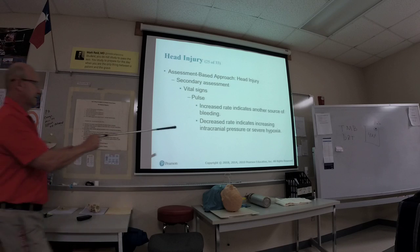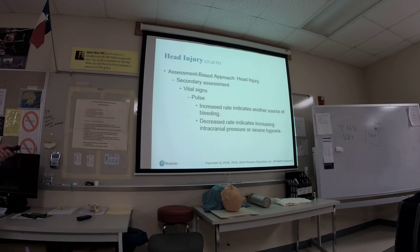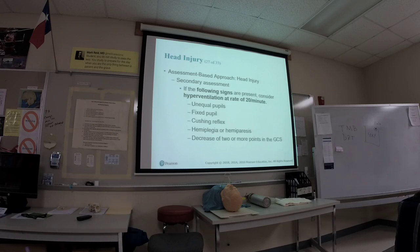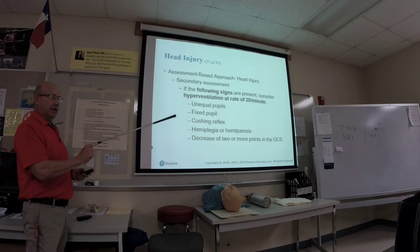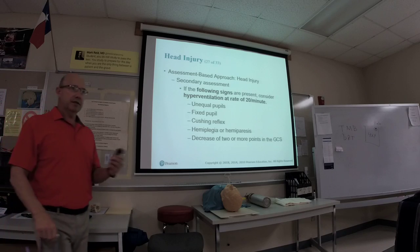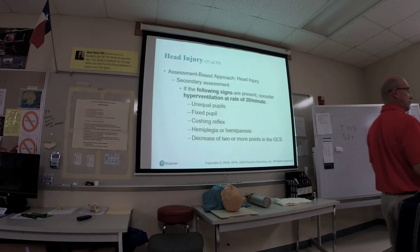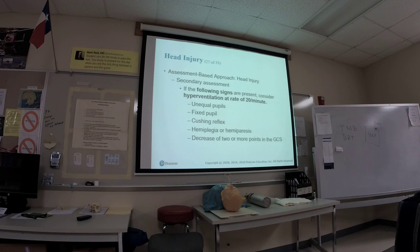Like we're talking about here, this is just talking about that Cushing's triad, get bradycardic with it. Different respiratory patterns, Cheyne-Stokes, okay? You're seeing where we have a rate of 20. I highlight that because if it ever becomes a test question, this is where they're getting it from. They want you to ventilate this patient at 20. They consider 20 hyperventilation.